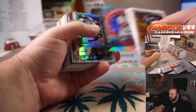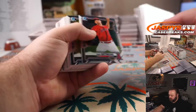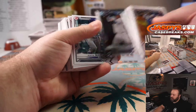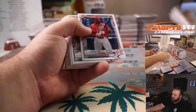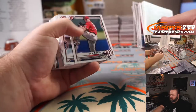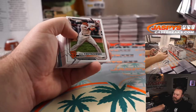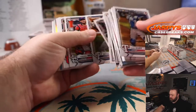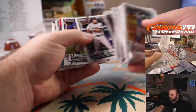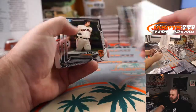Dylan Carlson for the Cardinals, Talent Pipeline for the Giants, and Adley Rutschman for the Orioles. Kevin Alcantara, chrome for the Yankees. Walter Lutz, Austin Martin paper for the Blue Jays. Nick Allen to $4.99 for the A's, Jacob Teshka. Heston Kjerstad for the Orioles, Mike Trout for the Angels, and Brady Singer for the Royals.